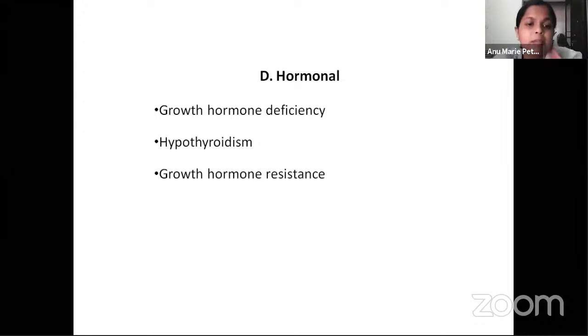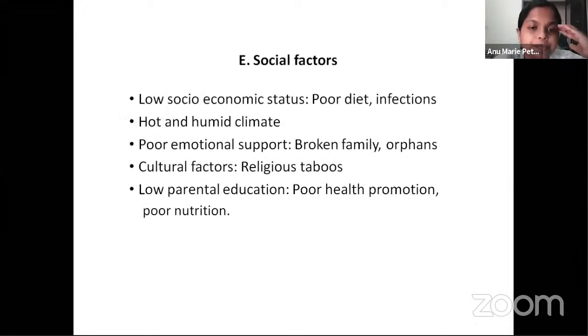And sometimes there can be a growth hormone resistance. So not growth hormone deficiency, there is an endogenous resistance to growth hormone, because of which the body is not responding, there is no adequate growth. Social factors, again, one of the important things in our country, low socioeconomic status, because of which the parents are not able to afford to give a nutrient rich diet to the child. So poor diet, or again infections could be because of that.